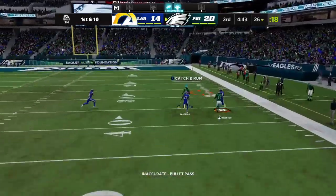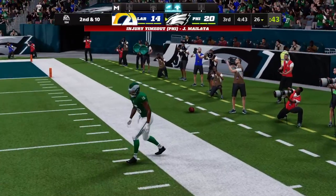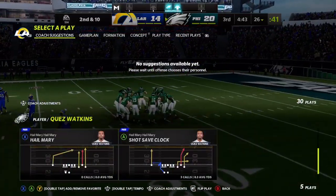Going deep here for Watkins. And that is incomplete. Jalen Mahomet took a shot there on first down, but he couldn't reel it in.